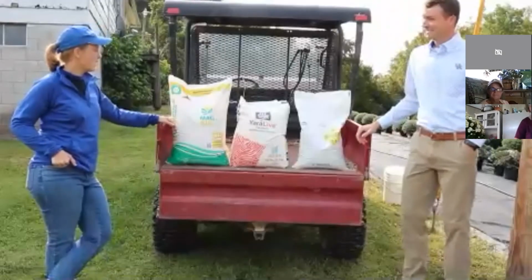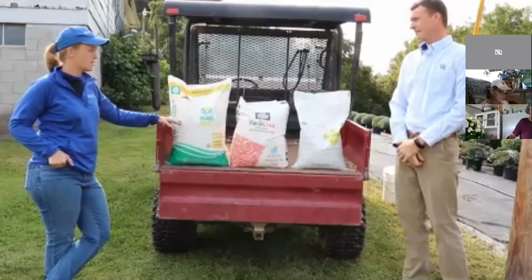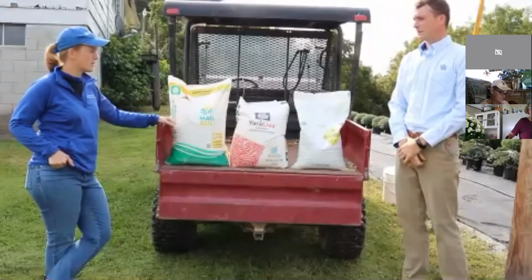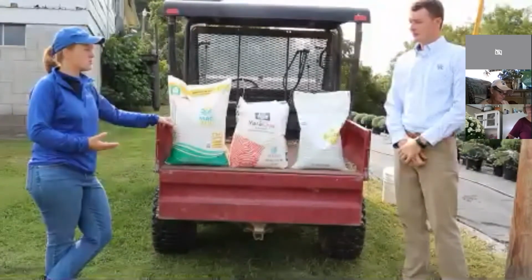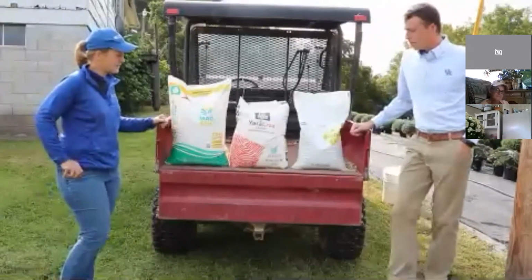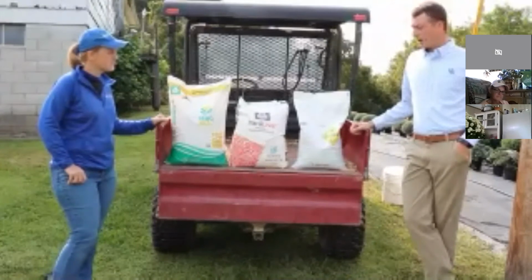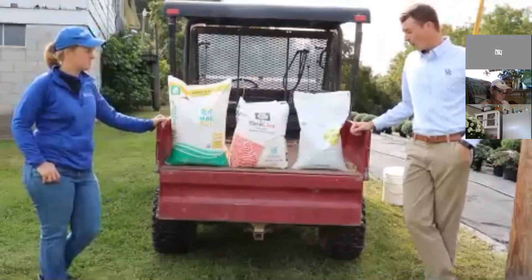Dr. Owen, it looks like we have a lot of different fertilizers that we can use. I know fertilizer is a very important part of any type of production. Can you tell me a little bit more about what type of fertilizer we should use and at what rates? How do we get started on that? Yeah, so fertilizer selection can be quite confusing. However, for fall garden mums, it can be straightforward.